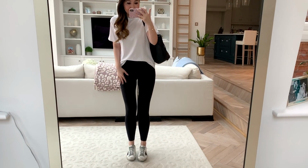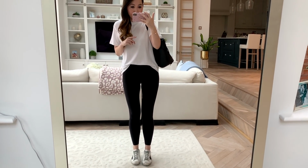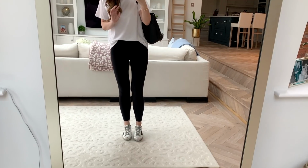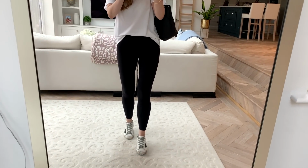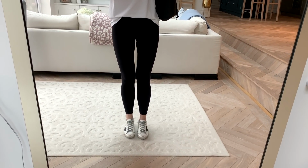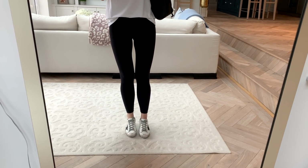All right, so just about to head out. I'm just gonna go run some errands, so a really casual outfit, but first outing with the sneakers. I always try and pick an outing where I know it's going to be fairly short, just in case they hurt. I'm sure they won't, but I like to be safe rather than sorry.